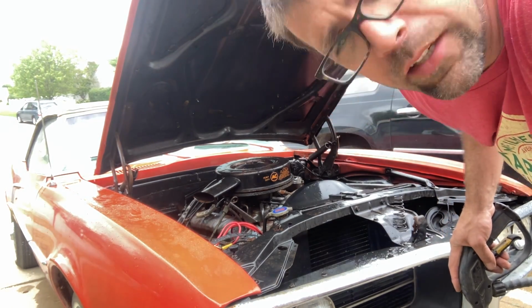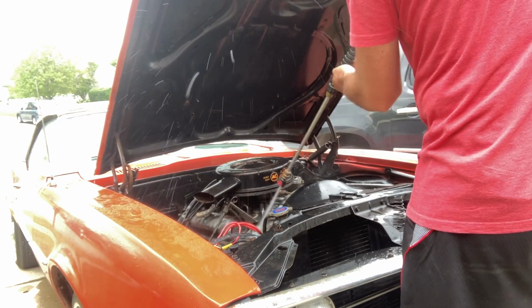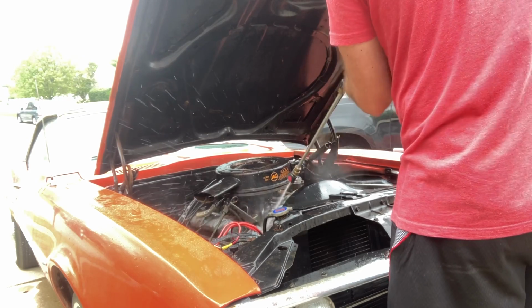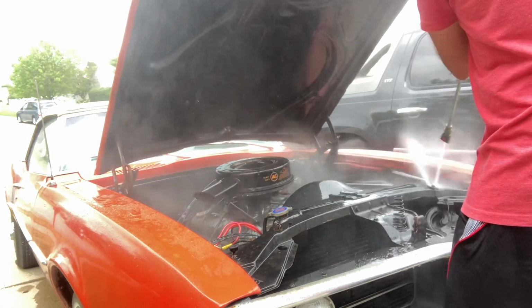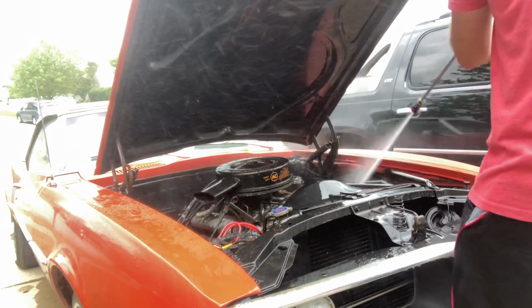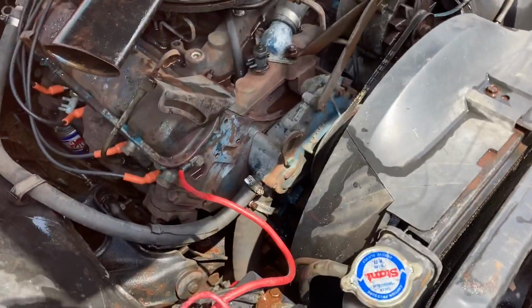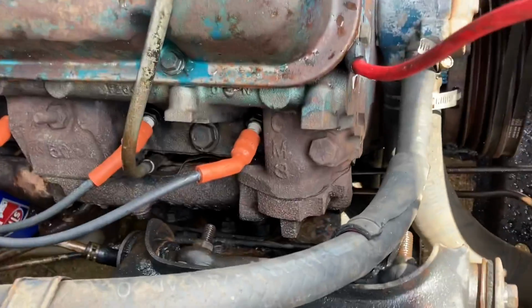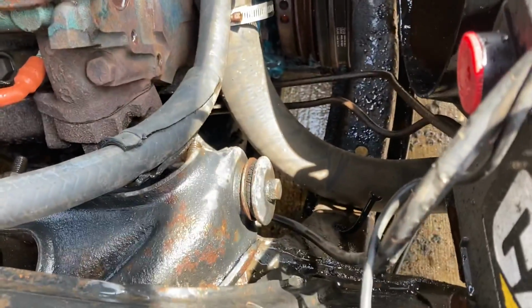Very messy job. I like to say that it looks a little better here, but I'll let you check it out and make your own decision on that. All the crud and sludge on the engine is gone. Nice bare casting, a little bit of rust, of course. No more oily, gooey gunk on it, so I'm going to say that's a victory.